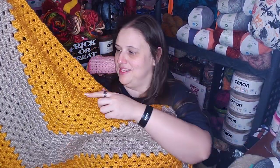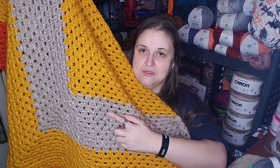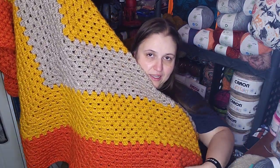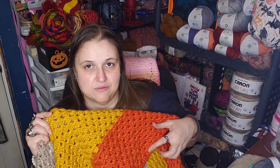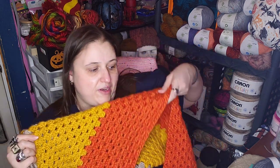So, this was one ball of the mustard color, and then this was the two balls of the taupe fleck, and then this down here was three more balls of the mustard, and this was most all of my four balls of the orange color that I can't remember the name of, and I didn't bring the tags in, but those were the color names of all the other ones. This one is the orange color, whatever the name of it was, and I didn't have any more.